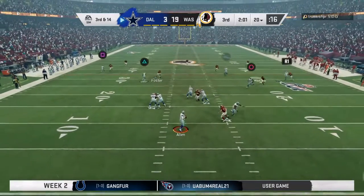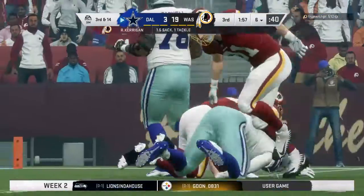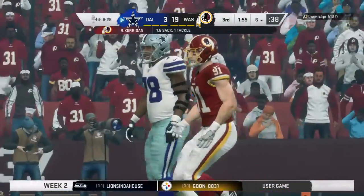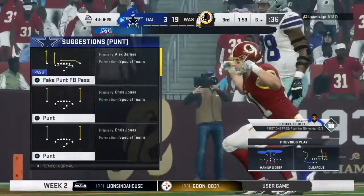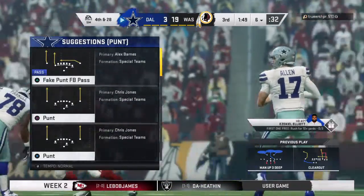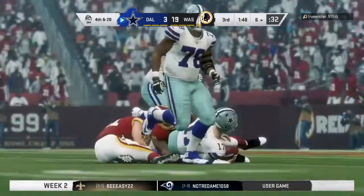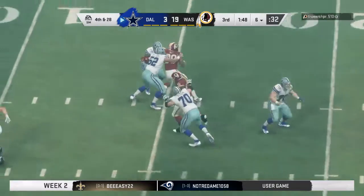Allen operating from the gun. He fights him off. And he's going to go down. Back at his own 5-yard line, it's a sack. Ryan Kerrigan, that is one he will remember. It's sack number 85 of his great career, moving him past Hall of Famer Howie Long on the all-time list.